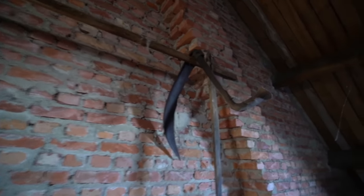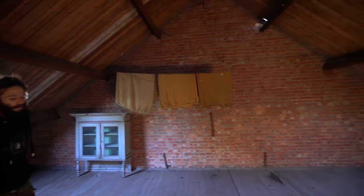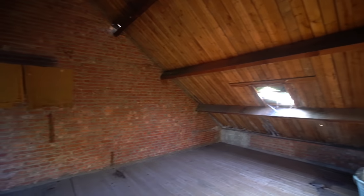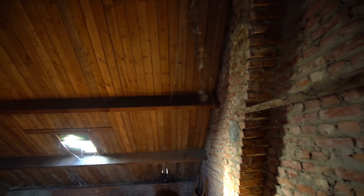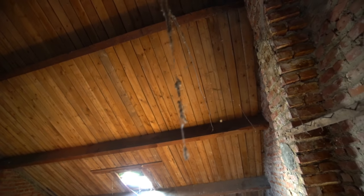Look at this thing. Yeah, that floor's seen better days. Not much to talk about really, there's some Hessian sacks. This is a cool attic to have, you can make it a proper room out of this. Yeah. Oh, what the hell? How did that get so thick?